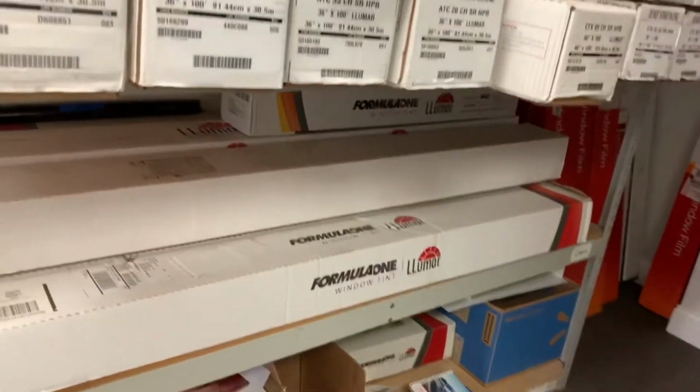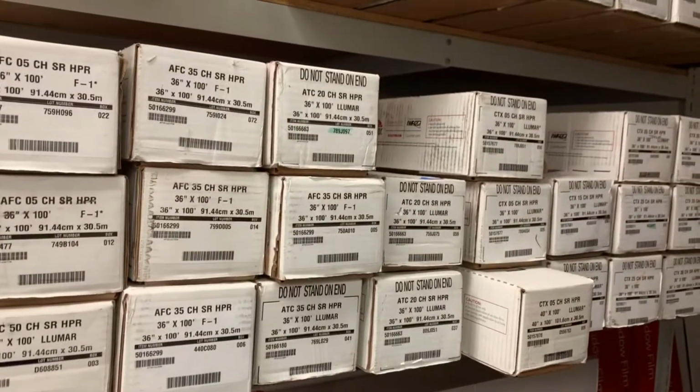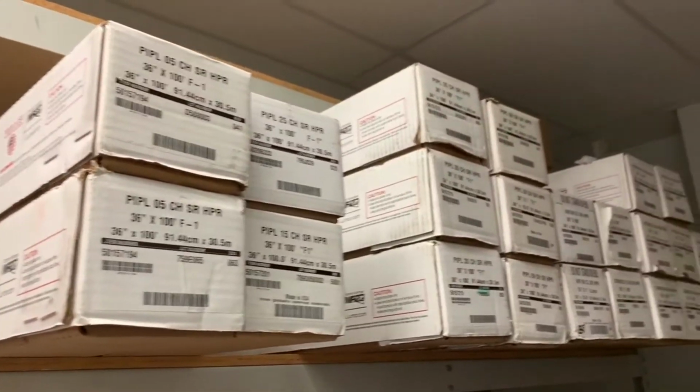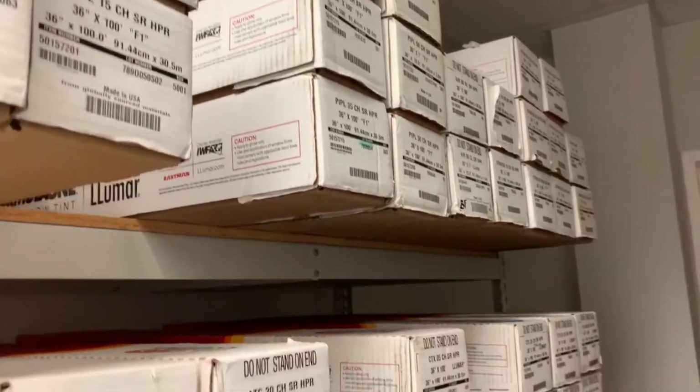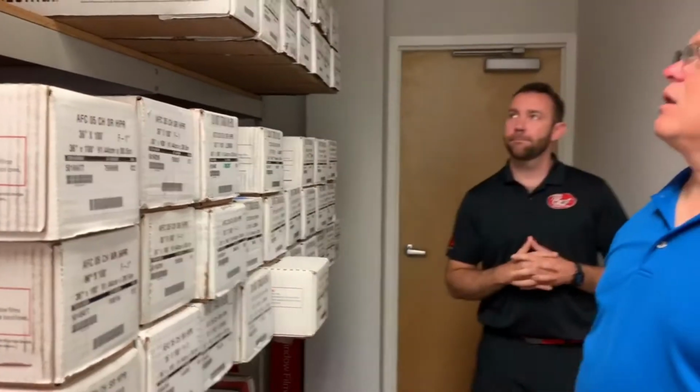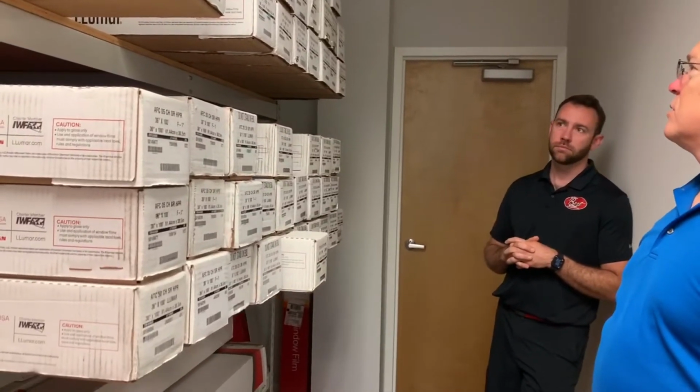We want to make sure that we really can cater to you when you come in and say, hey, I want to tint my car. And if you make a last-minute decision, like we talked about earlier, hey, we've got you covered. So each of these boxes are 100-foot rolls. How many feet do you actually use for a car? Every car is different. Typically, you can get anywhere from 6 to 10 cars, roughly, out of a roll. Just depends on the car. So you can do a lot of cars. We can do several cars. We have to find you some more customers. There we go.